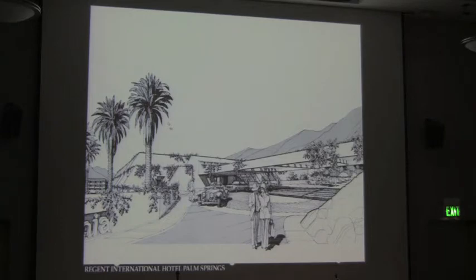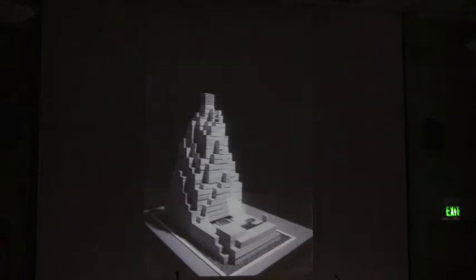Just like a lot of great architects, some of their best work is never actually built. Okay? So I want to give you a couple examples of that. This was a hotel for Regent International in Palm Springs that was very, very close to being built. Didn't happen. I have all the designs for it. It would have been spectacular and very much ahead of its time.